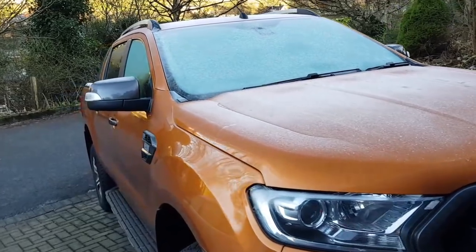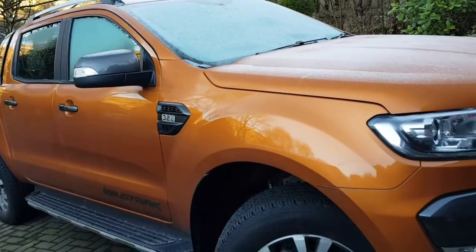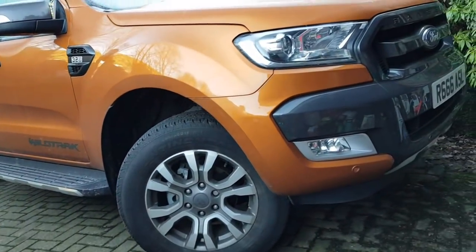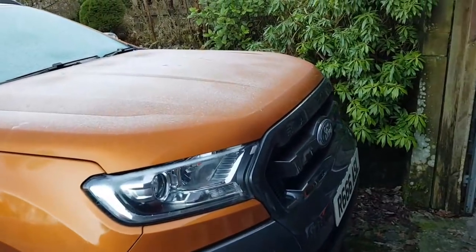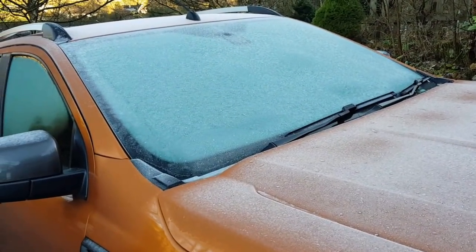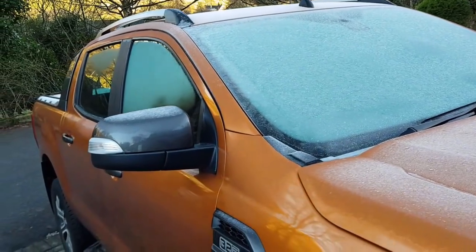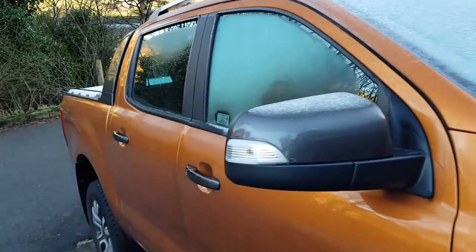This is my Ford Ranger Wildtrak, 2017 model. Really nice, but there's one big problem with it that makes it unsafe to drive, and at the moment Ford is saying that it's not a problem, that's how it's designed.